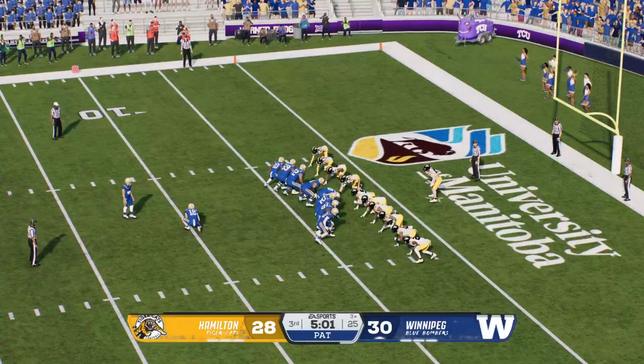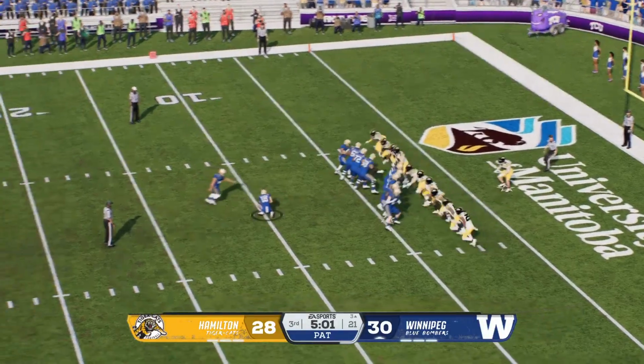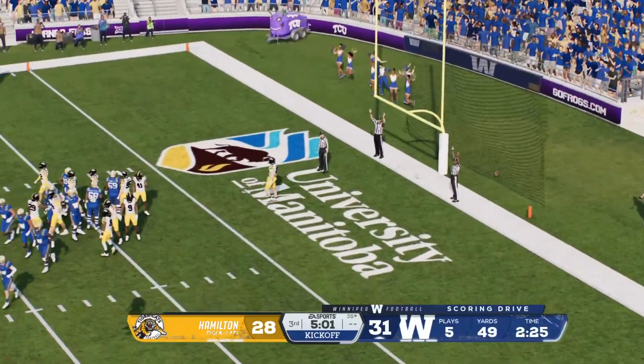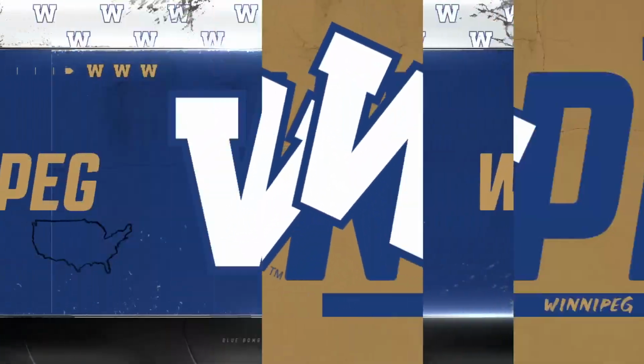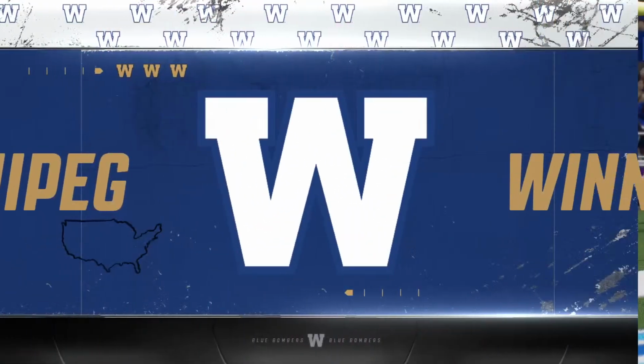They'll try to tack one more on their score. And the extra point puts them up by a field goal. A very efficient 5-play scoring drive, and they cap the drive with a 4-yard touchdown pass.